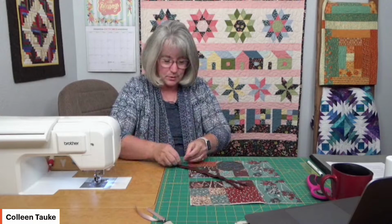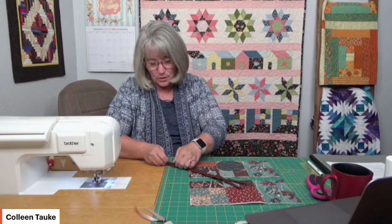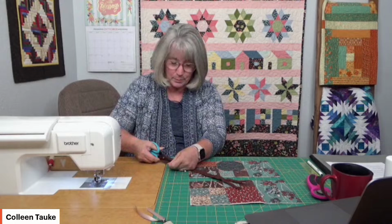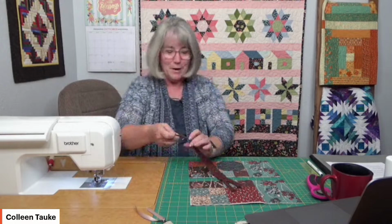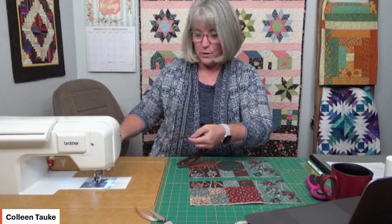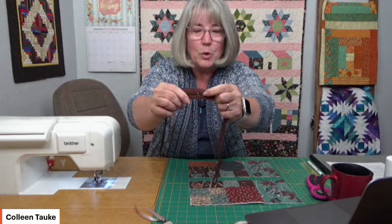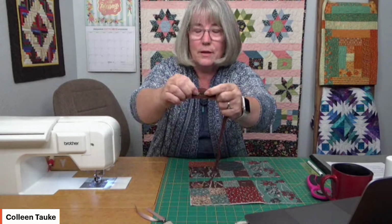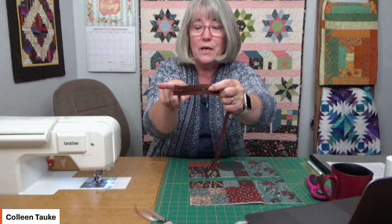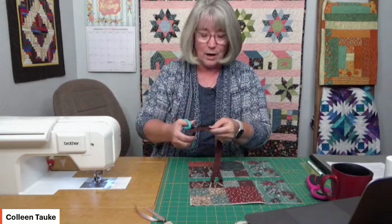Zipper to lay down. Tie that off and snip. Now, I would probably do a little bit nicer of a job, but I'm going to trim my tail here. Okay. That is with the little pin. That's where we're going to stop stitching. I made a new stop about a 1/4 to 1/2 inch beyond that, so I can trim off this excess zipper and it won't come apart.